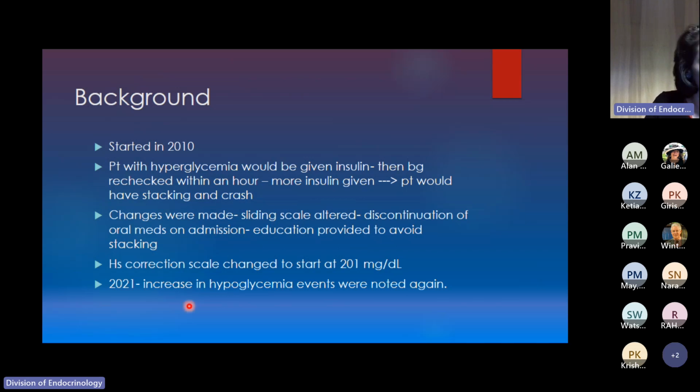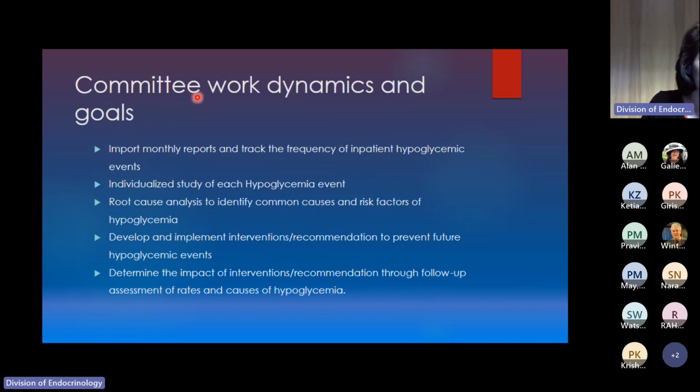And then things did improve for a little bit, but then in 2021, they noticed that the events were increasing again. So this committee was formed, and what we do is we look at monthly reports and we track the frequency of the inpatient events. We look at patients who had blood glucose readings less than 45. And then we study each and every individual event. We meet every month, go over each event, look at their comorbidities, how much insulin was given, the description of the event, and then we come up with a root cause analysis to identify the common causes and risk factors, and then we work towards implementing changes.